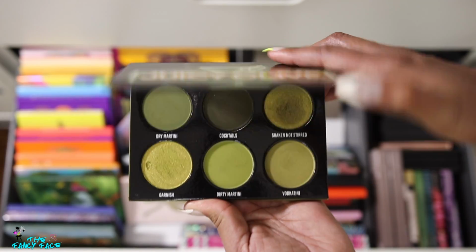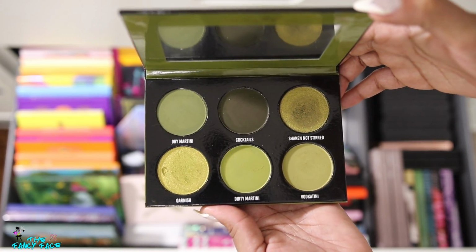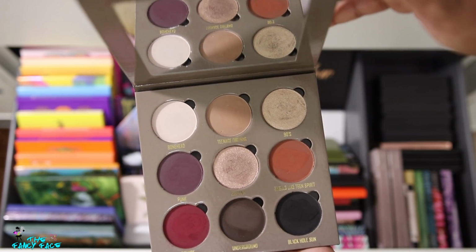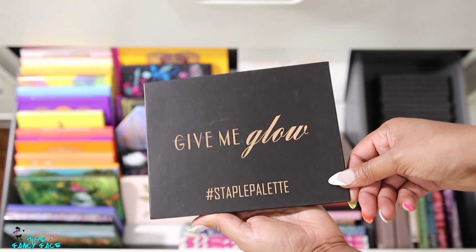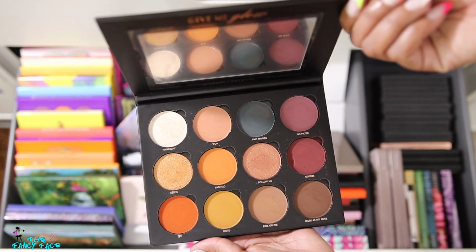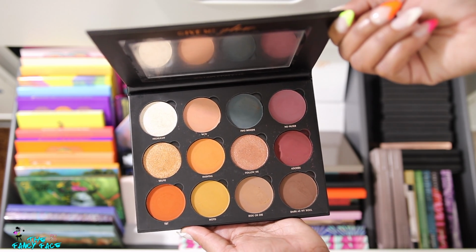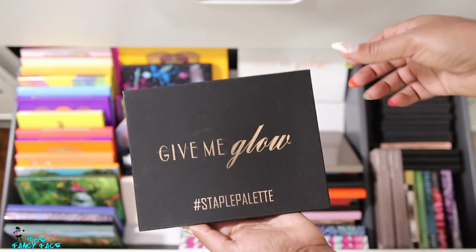Here's the Give Me Glow Juicy Olive palette. Nice, all greens and stuff, really pretty. Here is the Grunge palette, also from Give Me Glow. Love these shades. Oh my god, they're so stunning. Then we have the Staple palette, which has staple shades. These are large eyeshadow pans, okay? Very big, very beautiful, very pigmented, just blend really nice. I love this eyeshadow formula.